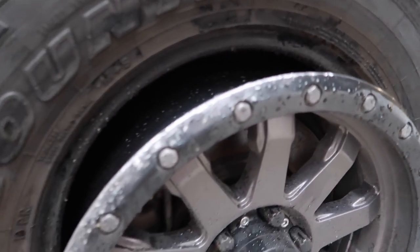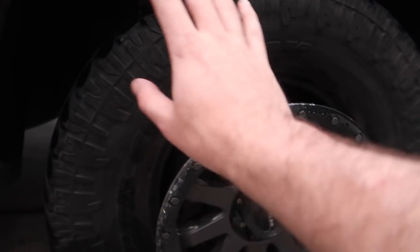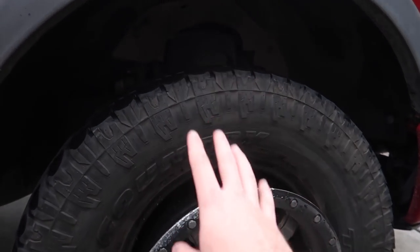Obviously, the rim has some severe curb rash. I'm actually gonna get this rim repaired, but as for the tire, it's a 50-50 chance. For the rear, it needs a new tire, it needs a new rim, but for the front, the rim can get painted as long as there's no bends on the rim, and then the tire is good. We might be able to actually save some money right here as well.